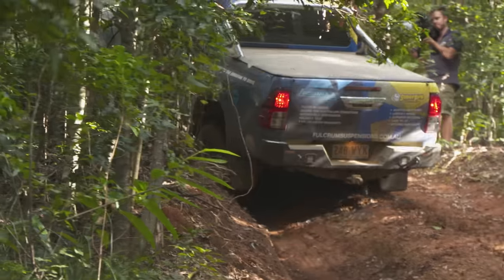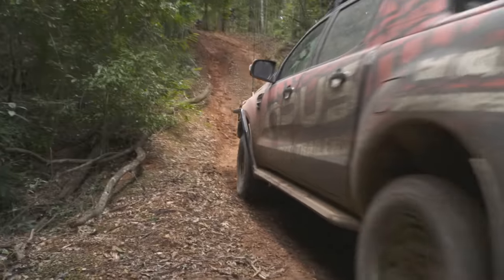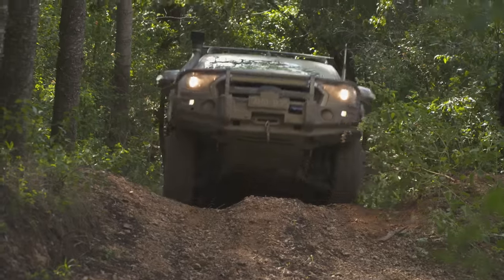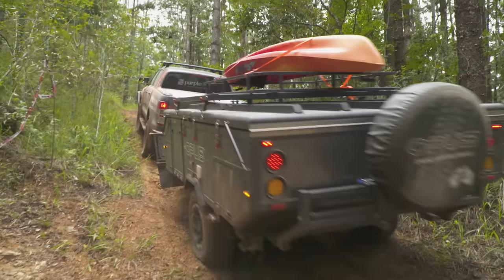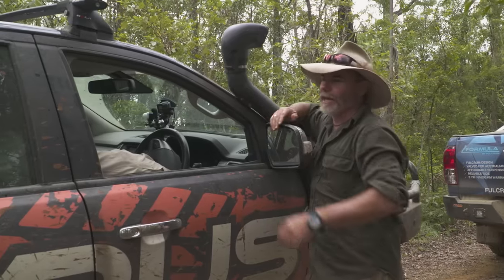Whoa, a bit of scrabbling at the top, but he's made it around that tight left-hand corner. Righto, Anthony, let's go, mate. Campers are going to be built tough to handle this kind of workout, and the Opus is eating it up. Woohoo! Mate, that's not a hill you take a camper trailer up normally.